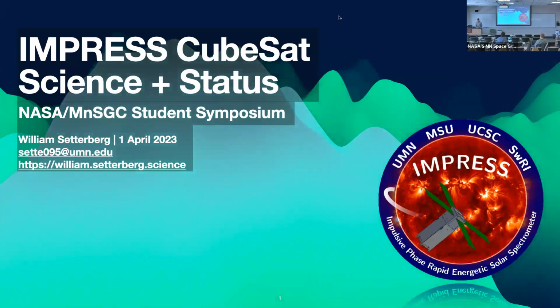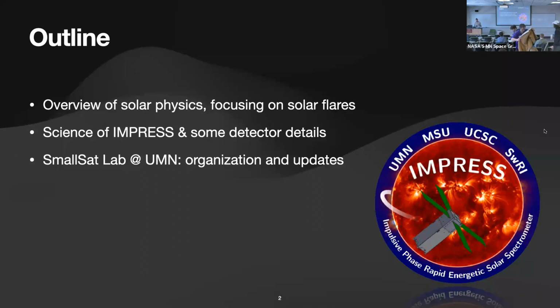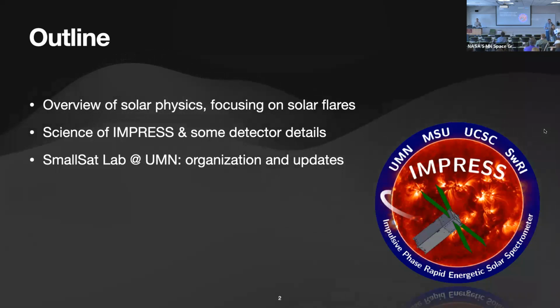Right, so we're going to talk about CubeSats. All right, so here's an outline of the talk. I'm going to talk for a good chunk about solar physics and solar flares, because I figure not everyone's up to speed with that, and it's interesting stuff. And then I'll talk about the science that this CubeSat is trying to achieve. And then I'm going to talk about the small sat lab here at the University of Minnesota, how it's organized and what we're working on right now.